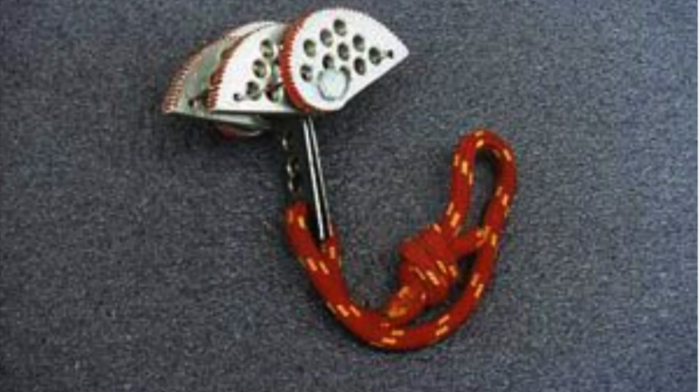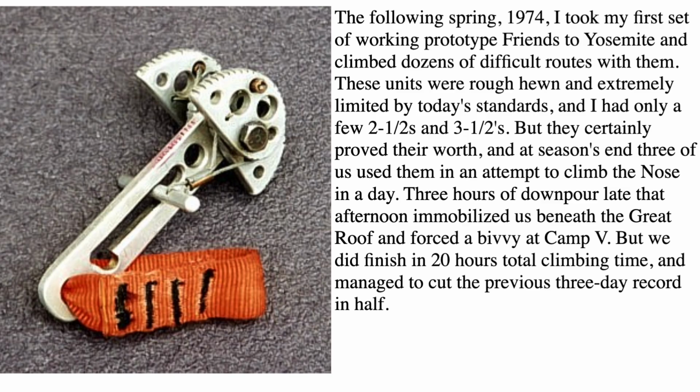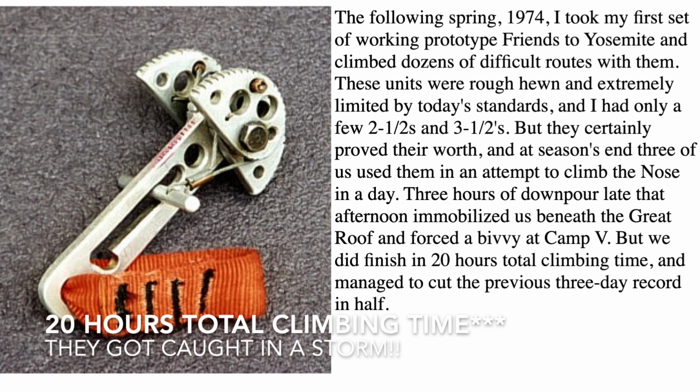But to make this a little bit better, Ray Jardine in 1971 started working on the first actual double-lobed, spring-loaded camming device that you could place with one hand, and this is what the prototype looked like. And he used that in El Dorado Canyon, Boulder Canyon, and then came to Yosemite, spring of 1974, and he did the Nose in 20 hours. And so that was huge.